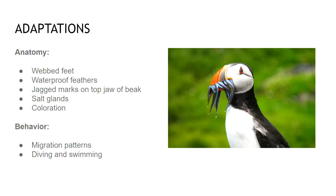Adaptations. The puffin has several adaptations for marine life. We can see this in its anatomy. It has webbed feet and waterproof feathers to help it swim and float on the water. It has jagged marks on the top jaw of its beak. This helps it to secure an entire beakful of fish. This is important because while puffins feed underwater, they have to carry back food for their young after a diving trip.